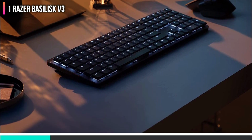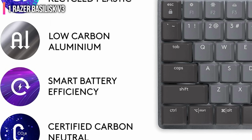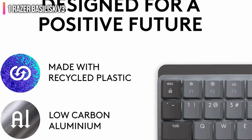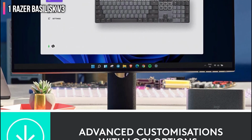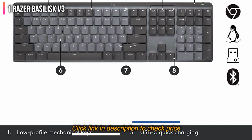The Logitech MX Mechanical really shines when you pair it with one of the company's MX Master mice, like the MX Master 3S, and use the Logi Flow feature, which changes the connection when you move the pointer off of the desktop of one machine and onto another. It even maintains a shared clipboard so you can copy some text on one computer and paste it into an app on another.